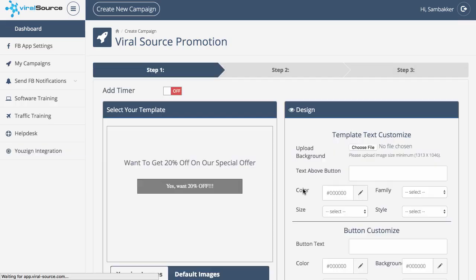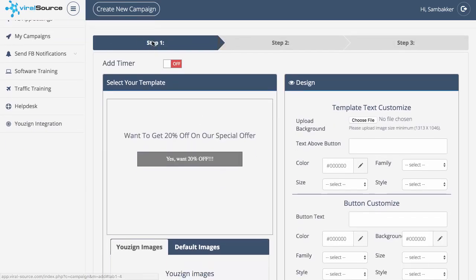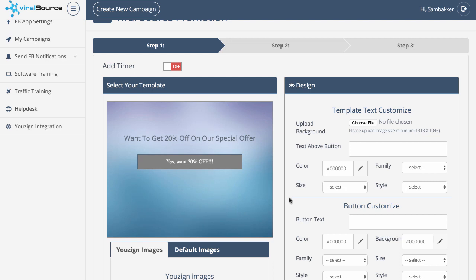Now it's going to take us on to step number 2, or step number 1. This is where you create your image that's going to be placed on your website. All right, this is placed on your website.